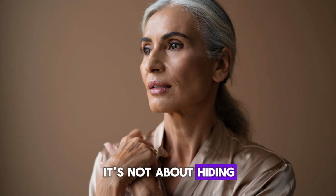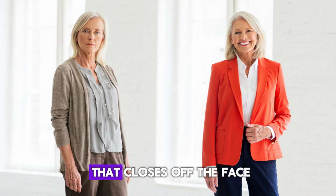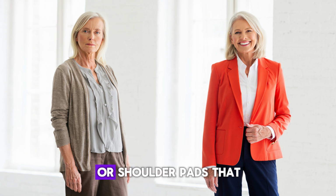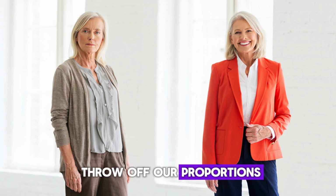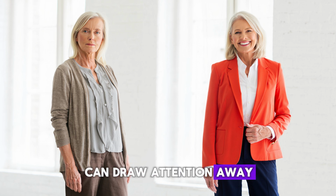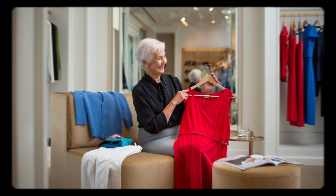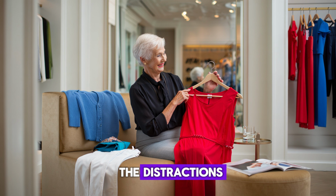It's not about hiding our age, it's about wearing what lifts us up, not weighs us down. Sometimes it's a neckline that closes off the face, or shoulder pads that throw off our proportions. Even certain patterns or fabric textures can draw attention away from the beauty that's already there. This isn't about chasing trends or trying to look 30 again.